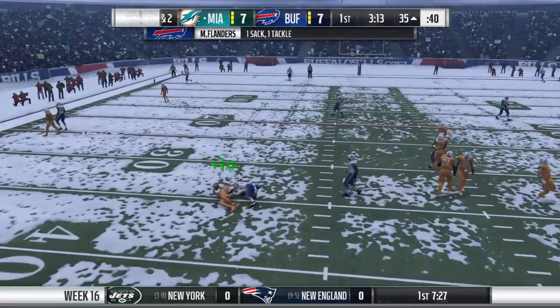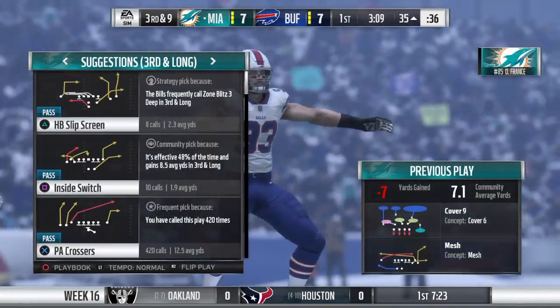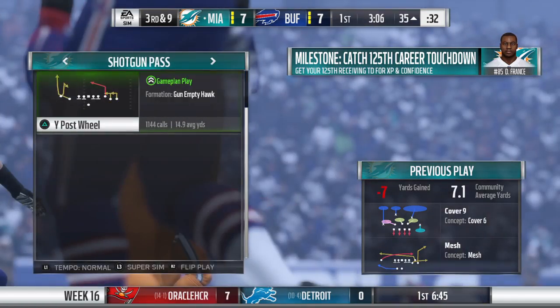And no escaping this time as he'll go down. They got him for a sack. Well, let's see here, Charles. He was sacked 6 times last week. Now a first quarter sack. What's going on in his mind?